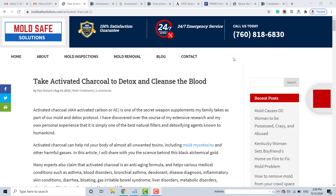The FDA rates it in the universal antidote category 1. Okay, the FDA rates it as a universal antidote, meaning it's a universal global antidote for these poisons and for these toxins, and it's a category 1, which means it's safe and effective. Okay, it's also used for commercial and industrial firms to remove impurities from water, air, gas, food, beverages, medicines, and of course, air filters, purifiers, gas masks, respirators, and use for many other applications.